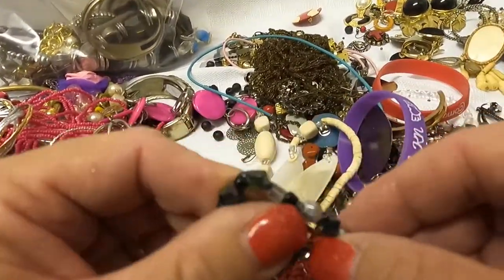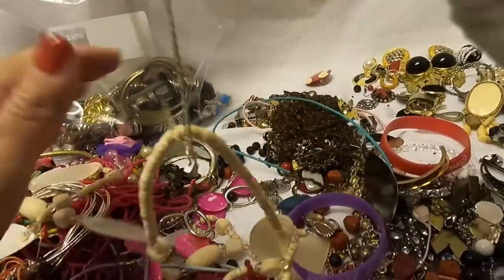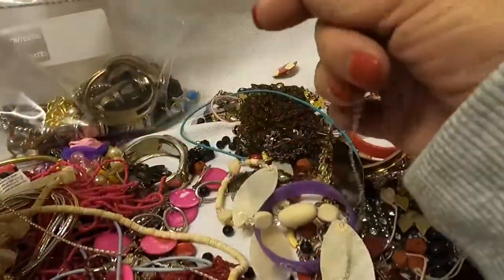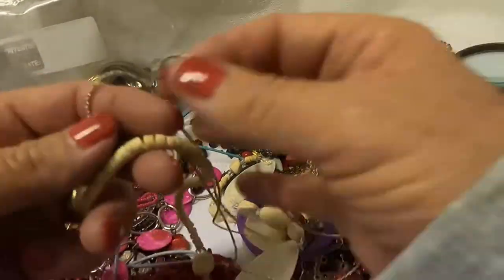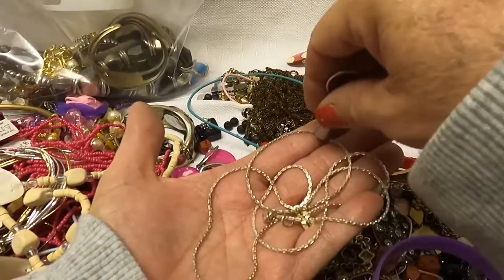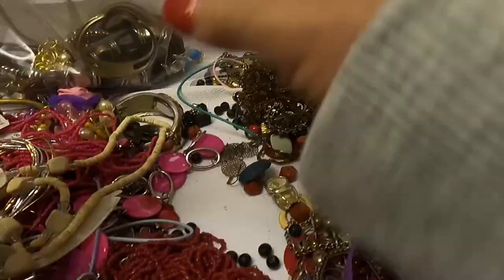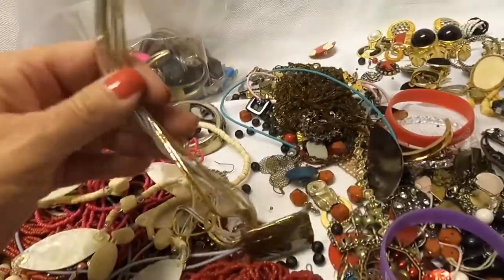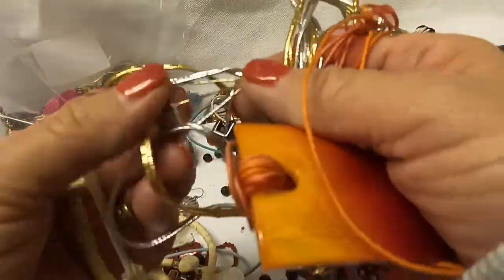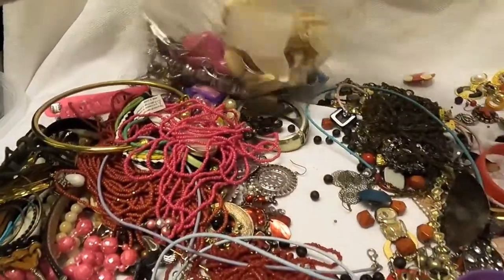Got some little beaded barrettes. I don't know about this one. I don't even see a clasp on this. Let's see if it sticks. Yeah, it's sticking. I don't know. We'll put that in there. Definitely put this in there. This looks like gold, but it's just like some kind of fabric material. So I'm just going to put every bit of this back in that bag.